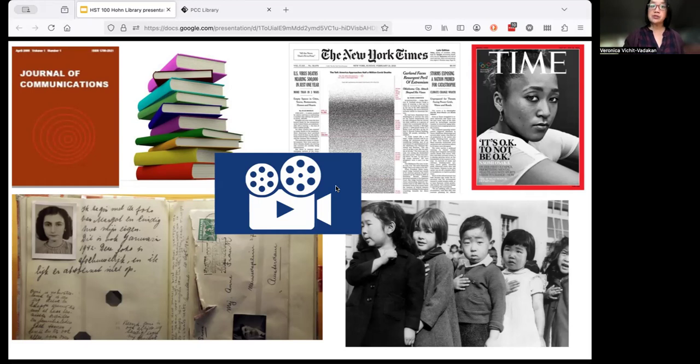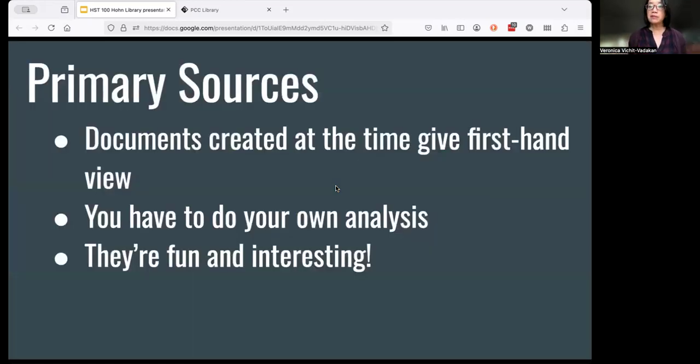Since we're talking about history research, in addition to the different types of sources, there are also different conceptual types of sources too, right? So you probably already read about this. In history research, there are primary sources and secondary sources. And this has a very specific meaning when you're studying history. When you're talking about history documents and you're talking about primary sources, you're talking about documents created at the time that give a first-hand view of the topic. And you have to do your own analysis, because you have to think about it a little bit.